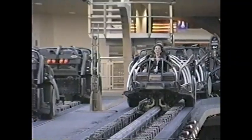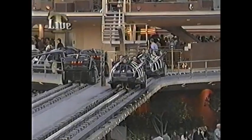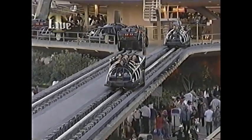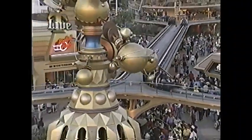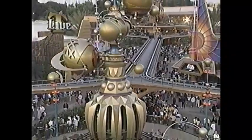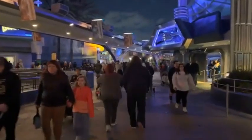The major new e-ticket as part of New Tomorrowland were the Rocket Rods, a high-speed race around Tomorrowland on the old People Mover tracks. However, as the track was not banked, the ride vehicles kept slowing down at corners, causing the system to be overwhelmed and the attraction to have extended downtime. The attraction would only operate for a year and a half before permanently closing, leaving the empty People Mover tracks in the middle of the land.